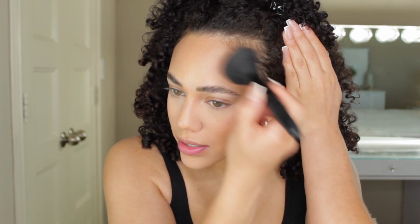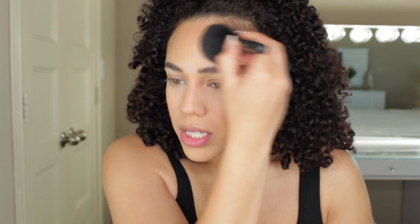I don't know. For bronzer, I'm going in with the Gucci bronzer that I used in my last video. I've been really liking this bronzer. It's just really pretty on the skin, and it's not too much, and it adds just the perfect warmth. You see, it just makes me look like I've been out in the sun and I look super bronzed and beautiful.